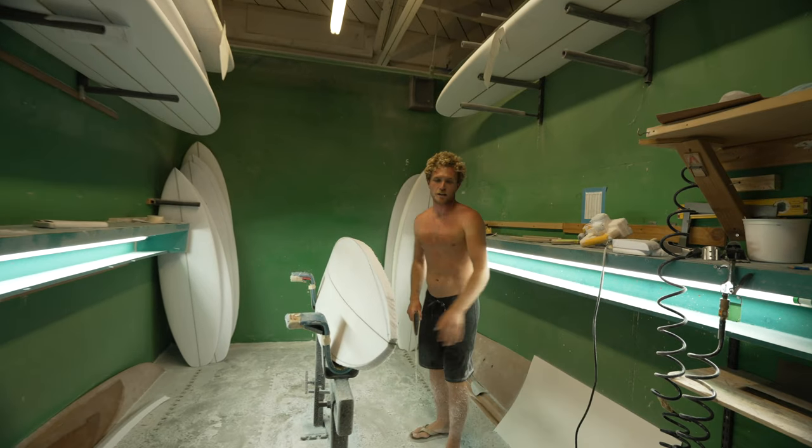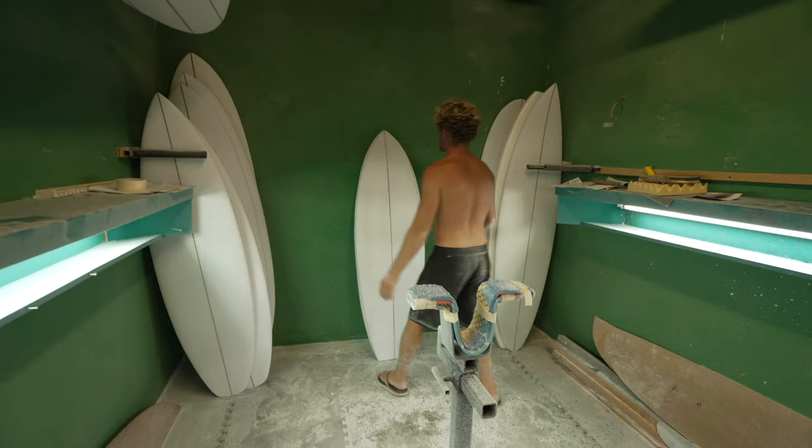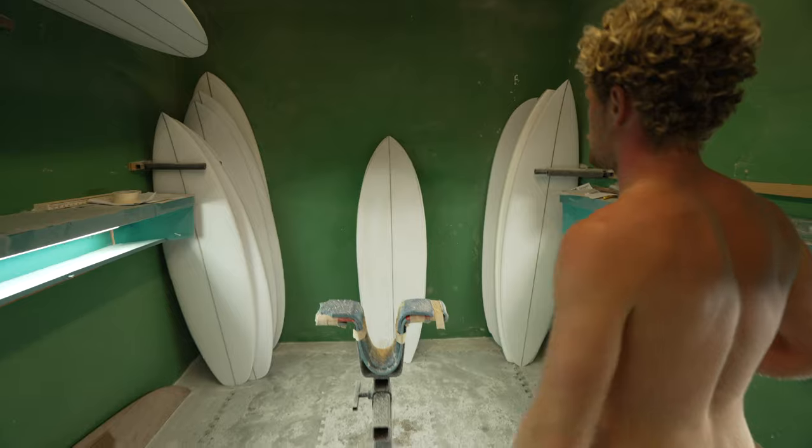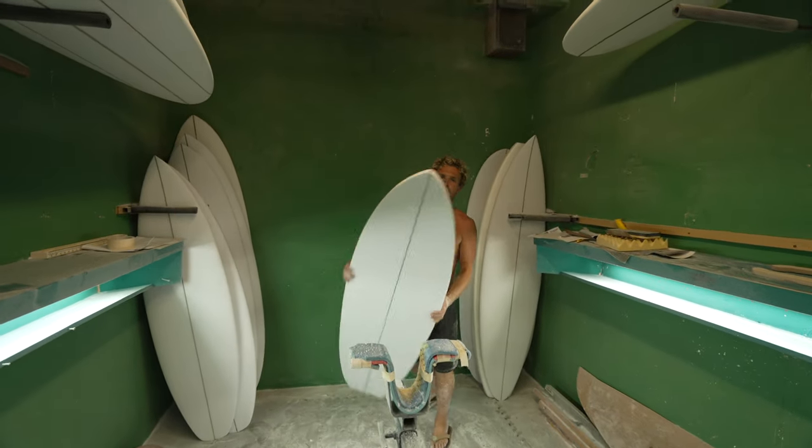So we got our template cut. Smooth out these edges a little bit. Then you set it up, stand back, and you look at it. It looks kind of okay. That's all you gotta do.